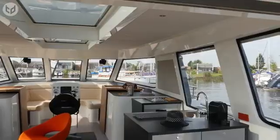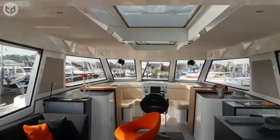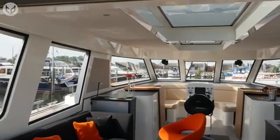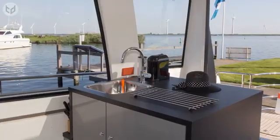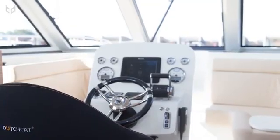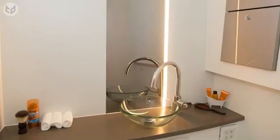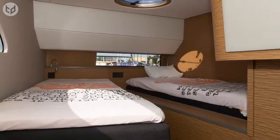Other than that, it has an open deck and stairs that lead into the sitting area. The stairs have lighting underneath, which is a very small detail, but it's enough to show you that the manufacturers really thought out the whole design of this houseboat. Lastly, the Dutchcat is one of the few houseboats that have a completely changeable layout. You can literally change the whole layout, including the kitchen and the sitting area.